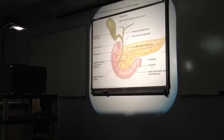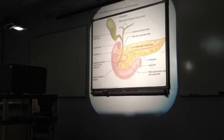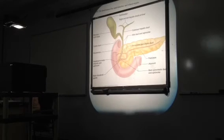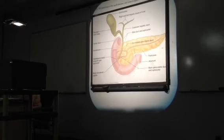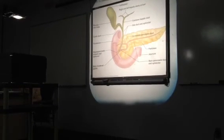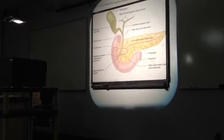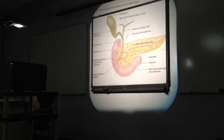Okay, lots of things can go wrong with the pancreas. I picked something that's unique to digestion, and that's called acute pancreatitis. This occurs when pancreatic juices are blocked from being released. What can happen because of this is the pancreas can start to digest itself.